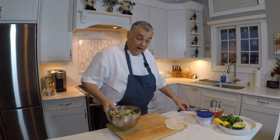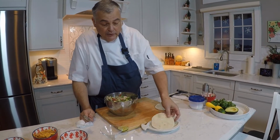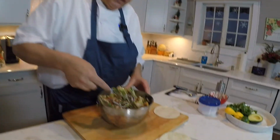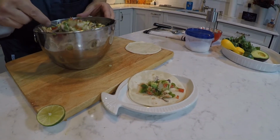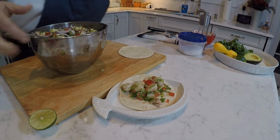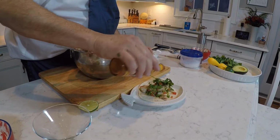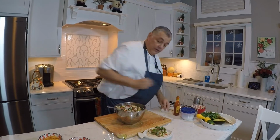Now, as always, I like to give you options on ways to plate this. The easiest way to do this on a boat, though, is get street-style tortillas, flour or corn tortillas. Street style meaning they're a little bit smaller, and all you got to do is take some of this mixture with all those beautiful freshness cues, spoon it in there, take a little bit more fresh cilantro, and if you're inclined, just a little bit of hot sauce. That is a great snack on the boat.